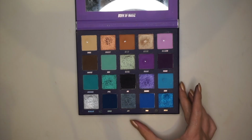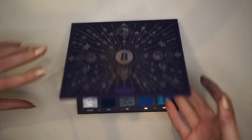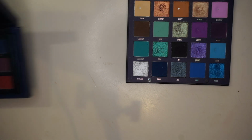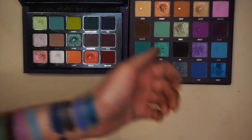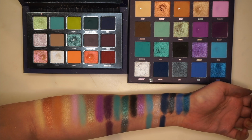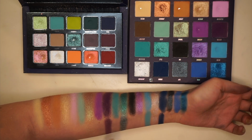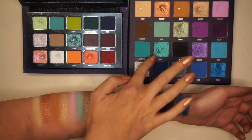So the next palette that we have is this one right here, which is the Book of Magic palette, again from Beauty Bay. I'm going to go ahead and compare this one. And first up, I do want to pull out a palette that we already talked about, which is the Club Nebula palette from Kaleidos. I feel like there's a lot of overlapping shades here as well, so I have swatched them out. And actually there's less than I thought, but there are 5 that I want to compare. So first up we have this one here, which is the shade Cylon, compared to this one here, Voodoo. Then we have this one here, which is Astro, compared to the shade Spell.